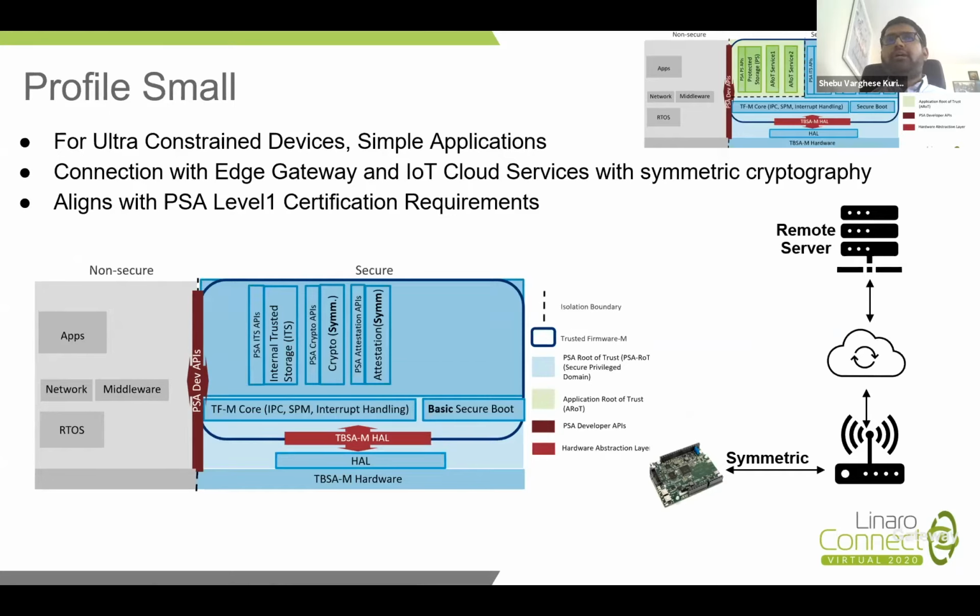These are the sort of devices that wouldn't normally connect directly to a cloud service. They would normally connect to a local hub or a gateway, and the gateway would then connect to the cloud. We have a demo at the end, as I said, which shows profile small actually in use.